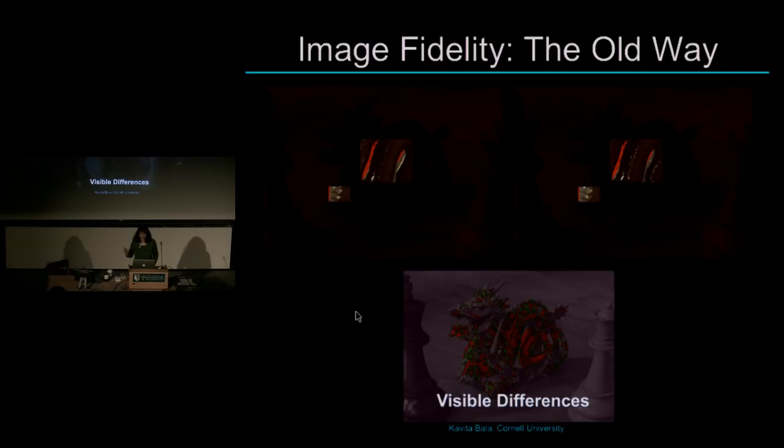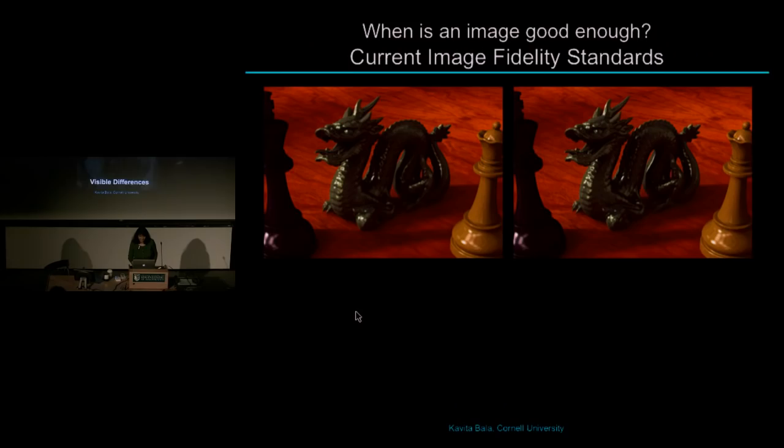Okay. I'll go back and ask you a question. So these are clearly different images. Do you care? And that's sort of what we're trying to do. We're trying to come up with an image quality standard that captures what we actually care about. Sure, they're different, but I'm not so sure they're important differences. So let's talk a little about that.